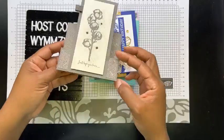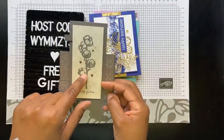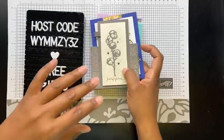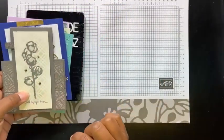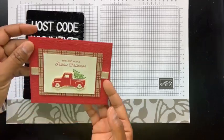Isn't that so pretty? And then it has the inside there. And this features the stamp set that is part of the online class that I'm doing, all about the soft pastels. So look at that beautiful stamp set image there. We're gonna be doing a little technique on this one. So there's five of the six cards. Now the sixth card I will show you is this one.